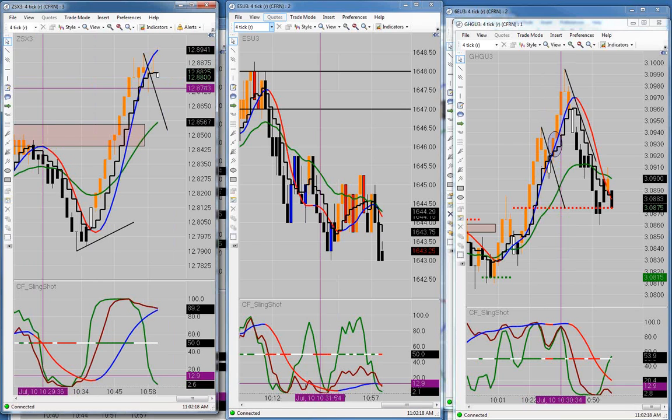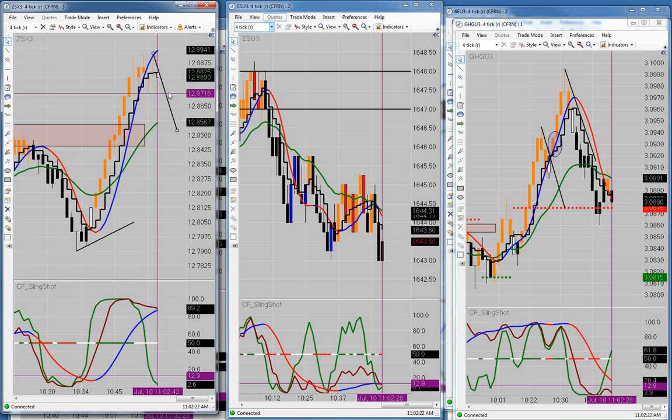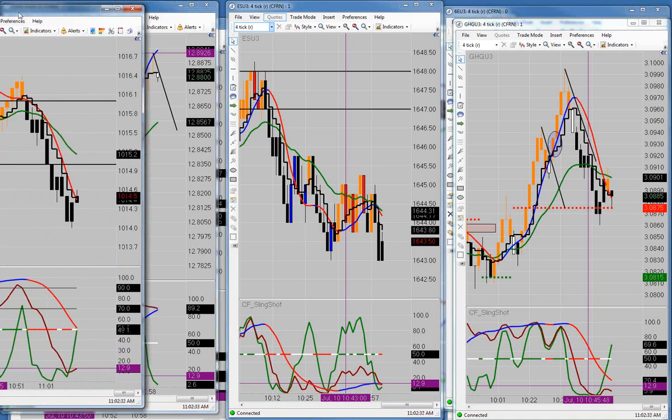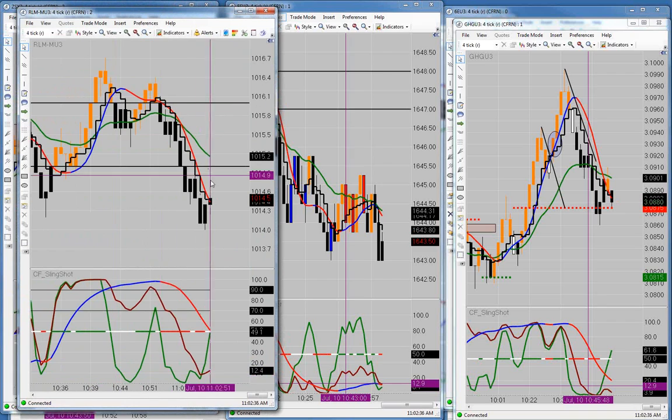Now the Russell has dropped below the weekly trading zone. And the soybeans, we've got to start over again with the beans. We may have an index we can trade right here. The Russell's starting to pull back toward the BBC.